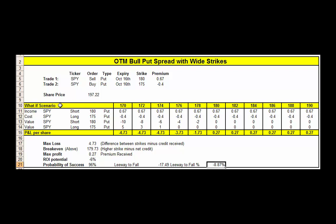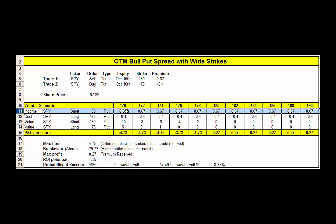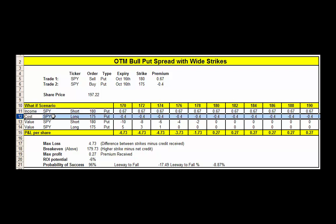So what we do then is we come into our what if scenarios and we say, okay, well, let's imagine now it's the 16th of October and the share price of SPY is at 170. What does that mean for us? Well, we put in the information we know. We know that we received 67 cents in premium for selling the $180 puts. So that never changes. No matter what the share price is at, we've received that. The second part is what it costs us to actually buy a bit of insurance underneath it, and that's exactly the same across the board at 40 cents. We put in a minus 0.4 because it cost us.